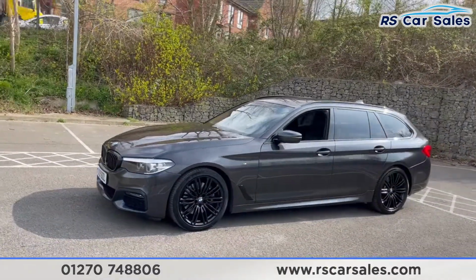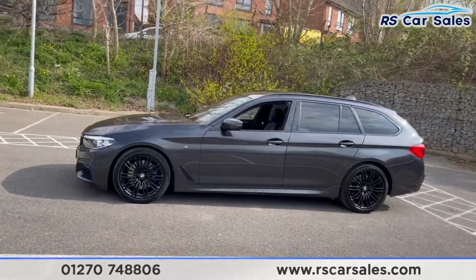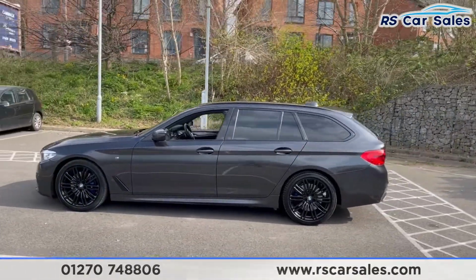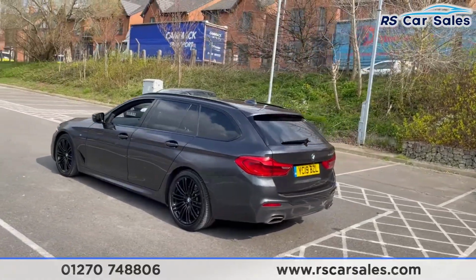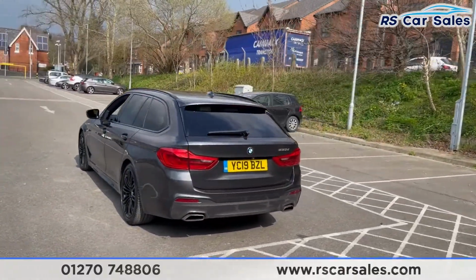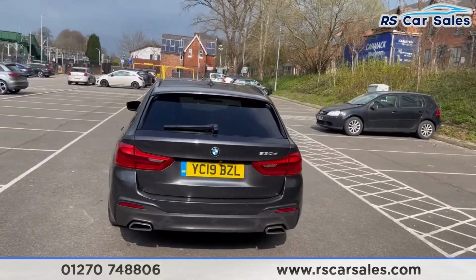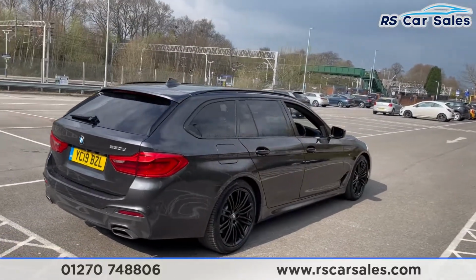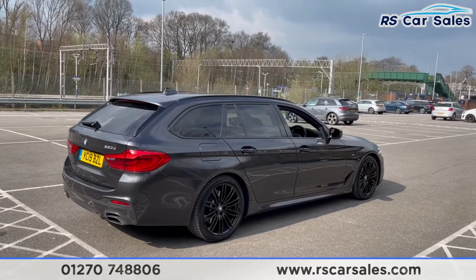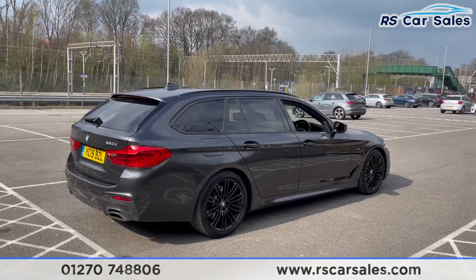Blacked out styling on this vehicle, so you do get the black window trim, black roof bars and also the privacy glass on the rear. Now we do have front and rear parking sensors with a rear reversing camera, dual exhaust flush to the rear bumper and also the rear diffuser. Power assisted rear tailgate with a split fold tailgate, which makes it a lot easier to get stuff into the back. Now this vehicle is free from any major marks, dents or scratches, and the rear does look superb from every angle.